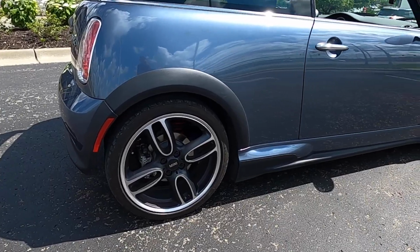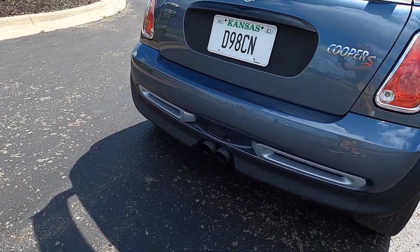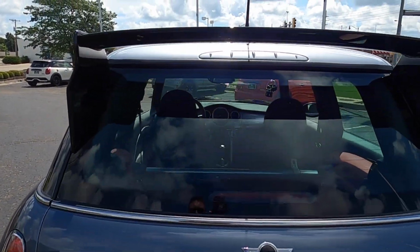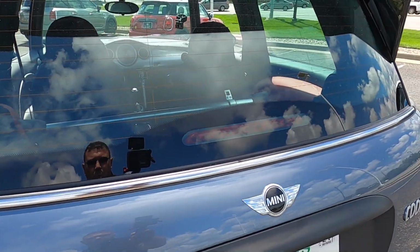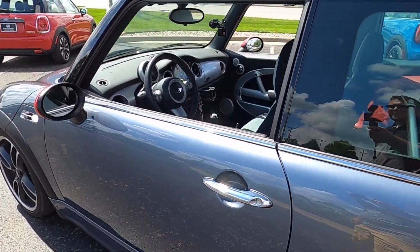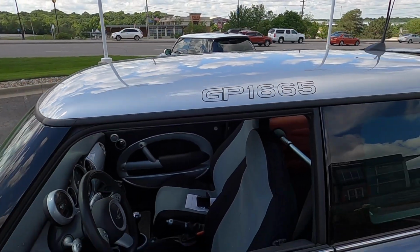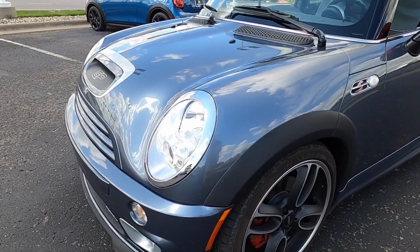The four-spoke wheels, the side skirts, that wonderful exhaust, the massive wing. It even has a rear brake light delete up on top because they moved it down to the lower part of the rear window. Holy smoke. This is GP number 1665. So it's one of the last ones in the run, but amazing little car.